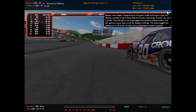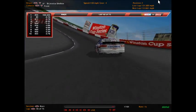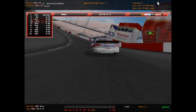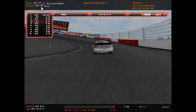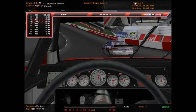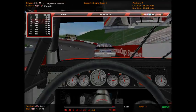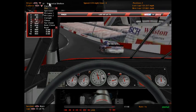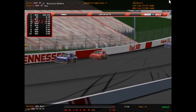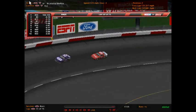If we get the AI right for the next track, though, we may see some more of the same in North Wilkesboro, possibly. Now from the in-car camera. Just like we saw from Dylan Young's perspective, though, how fast it all is at Bristol.